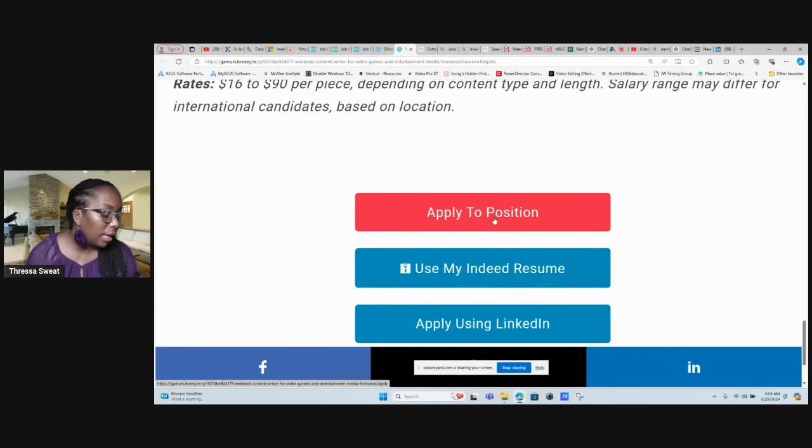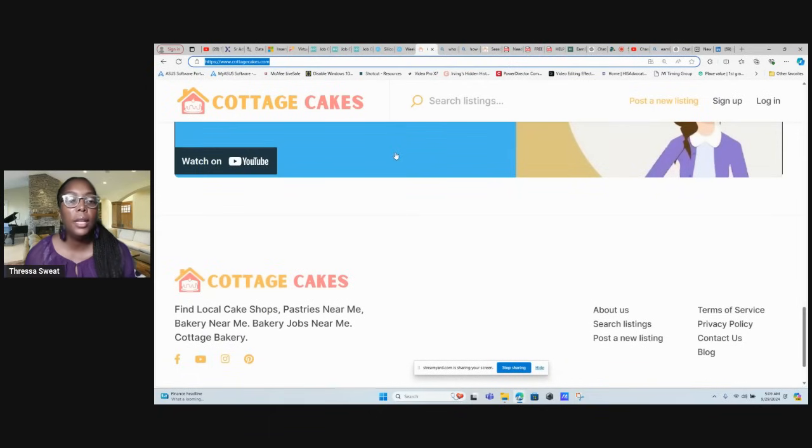Remember, this is part-time and this is opportunity number 6. Now, opportunity number 7 is with the company Cottage Cakes. These are for people that are able to bake cakes in their homes. This is a website where you can go and post everything that you make, so people can reach out to you and purchase your items here.